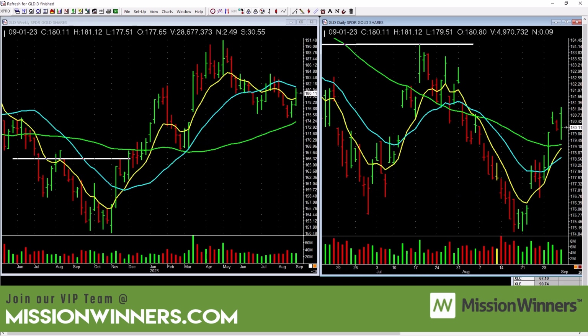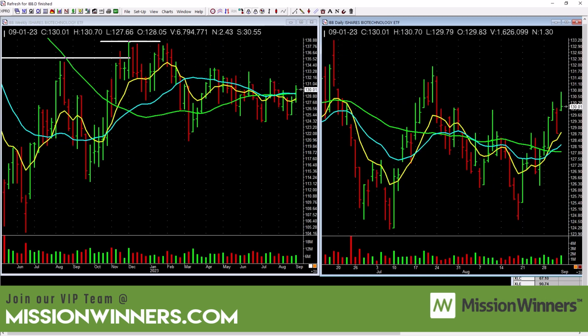Here we go. Gold's picked up a little bit, but still a lot of overhead, not a lot of power there. And look what this did. Friday, the market lifted off. This gaps up and reverses and closes down below where it opened. It was met with selling. Right there's the open and there's the close. That's a powerful tactic that we talk about at Mission Winners. There you go. That helps us.